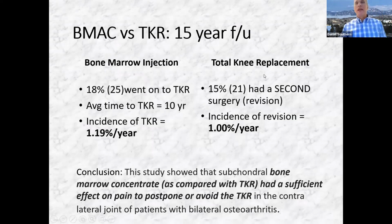Now, in those who had their knee replaced, 21, almost the same amount, 15%, 21 had a second surgery to revise the original joint replacement because the joint replacement had failed. The incidence of revision, 1% per year, almost identical to the incidence in the bone marrow injection group. The conclusion was this study showed that subchondral bone marrow concentrate compared with total joint replacement had a sufficient effect on pain to avoid going on to joint replacement in the contralateral knee. This was quite revolutionary. It changed the way we practice stem cell procedures in the Regenexx world.